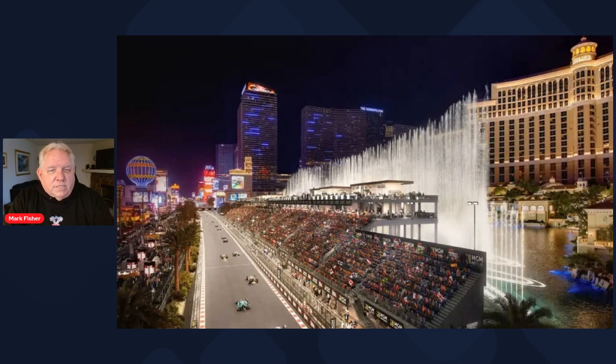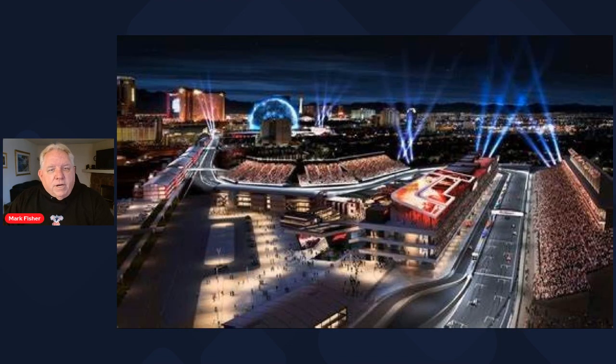As you can see, it runs down the strip. Behind those stands are the Bellagio fountains that they're famous for, and it runs straight on past that. Then this is that paddock building that they built. It's an artist rendering again, but that's the building where they'll do their pit stops. You can see the building there on the right, and then they built stands that on the far right, you can see that, and then it curves around the building, and there's stands all the way around.